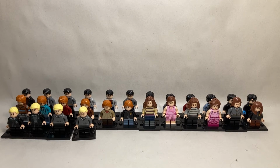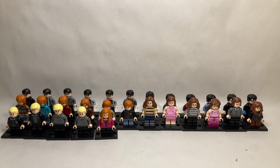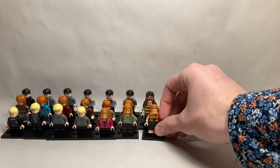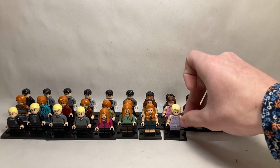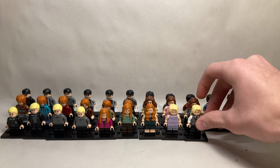Ginny has a short legs version from the Diagon Alley set. We have a long legs version with the same hairpiece from the Burrow. And then we have her in her Slug Club attire from the CMF series. Luna has her Slug Club attire from the actual set, not the CMF series. We have her in her Gryffindor robes from the Room of Requirement set.